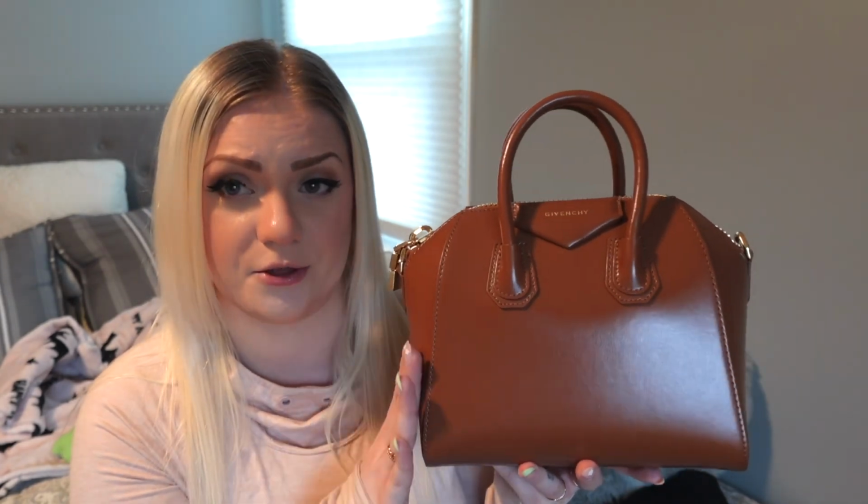I wasn't planning on getting one in this smooth leather, so I'm a little bit nervous about how this is going to hold up, but I've watched many reviews where people have said that the boxed leather is amazing, holds up really well. So I'm not too concerned about that, and I do tend to baby my luxury handbags just because they are so expensive, but I don't baby them enough where I don't get to enjoy them.